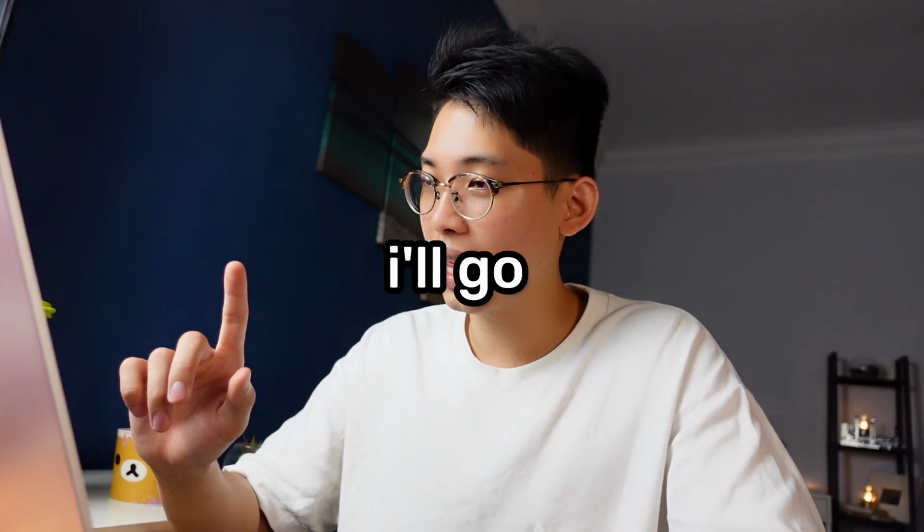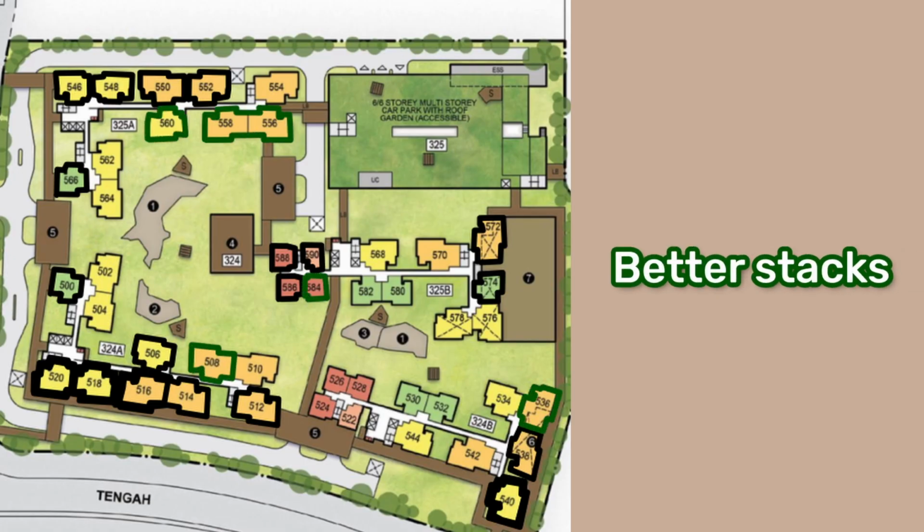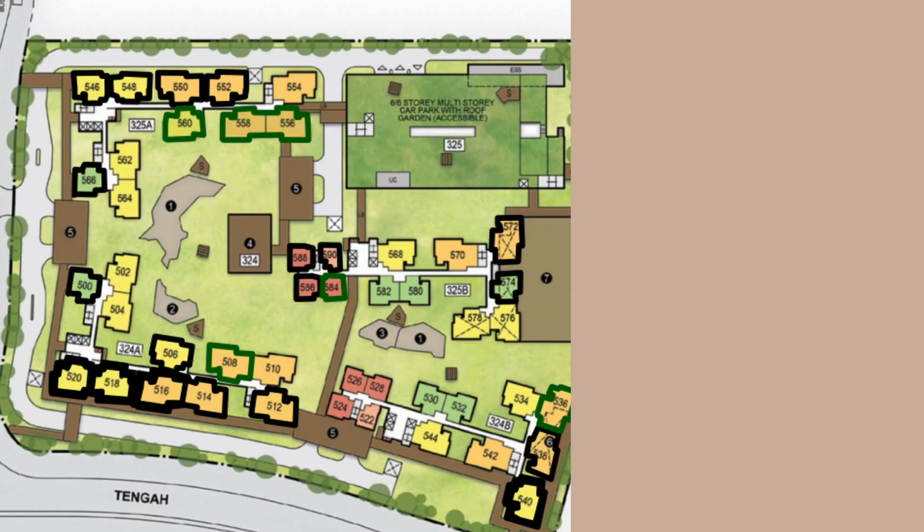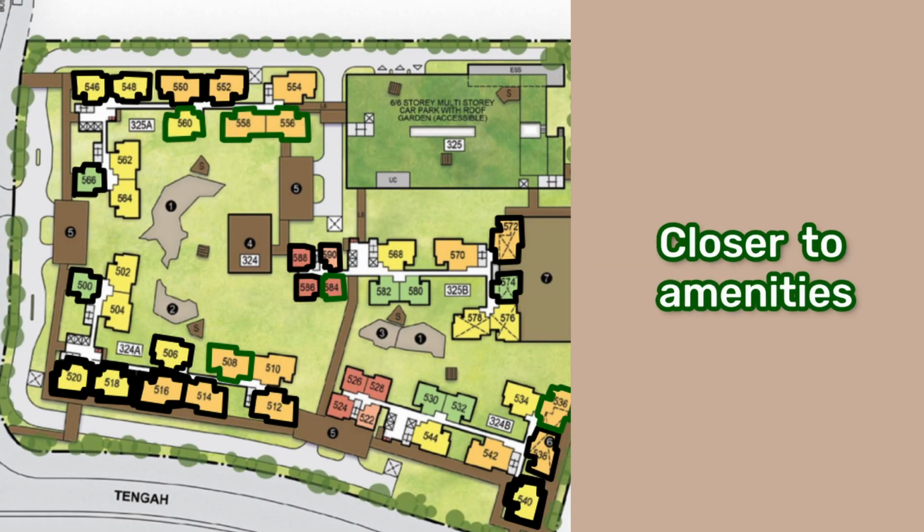For the best stacks, I think I'll go for these 6. They've got great unblocked views and are located quite far away from the noise, which means quite a bit of privacy. Of course, the ones more north are preferred, as it's closer to that sweet MRT just outside the plan right here. You can't see, so don't get tricked by that.